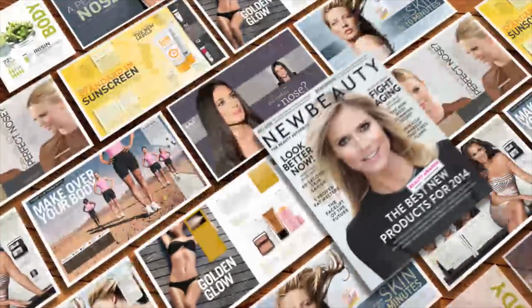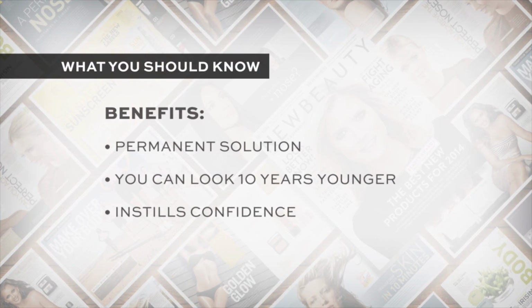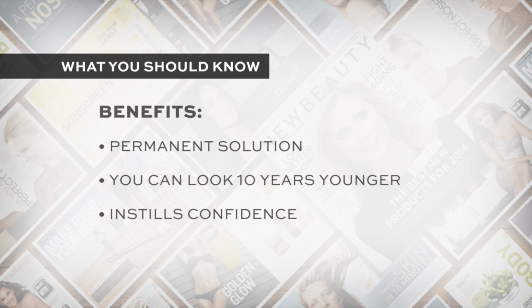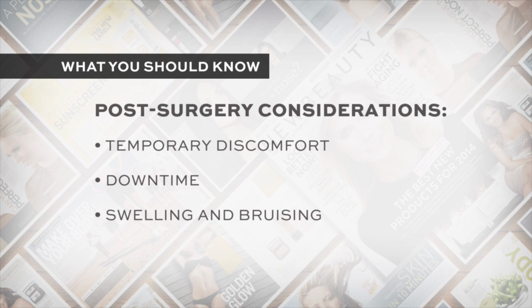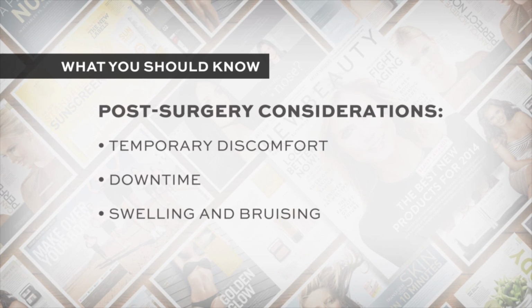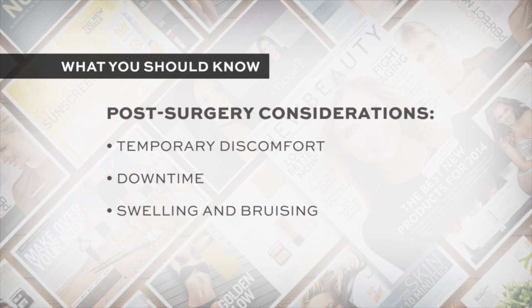Before moving forward with a facelift or any cosmetic enhancement, there are some basic guidelines you should keep in mind in order to decide if the procedure is right for you. And as with any major decision, you should weigh the pros and cons, make sure you're well educated and informed, and do everything possible to minimize the risks.